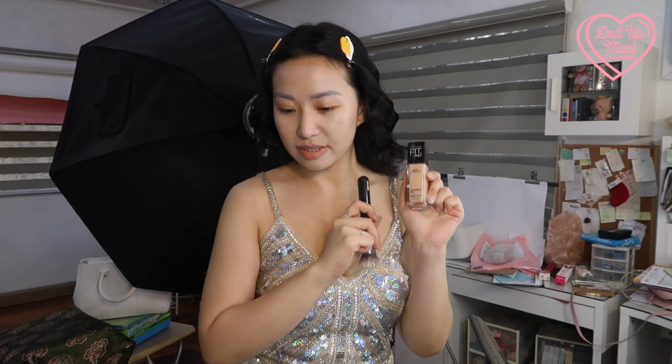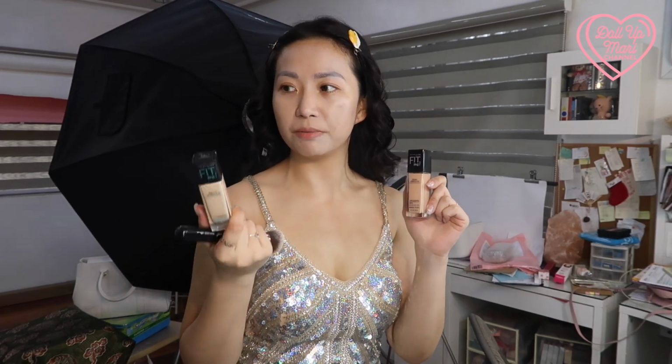And for foundation, today I'm going to use Maybelline Fit Me Dewy Plus Smooth. Grabe! I love this so much. Kasi diba for the longest time, we've all been about this, right? Fit Me Matte Plus Poreless. And yes, oo, maganda siya. It works for a lot of people. Pero, ako, I like that it really lasts all day.